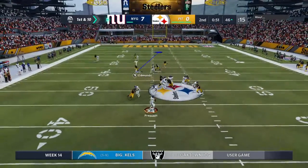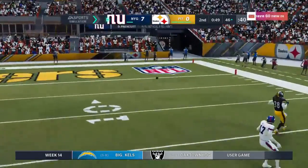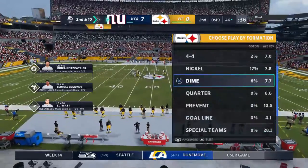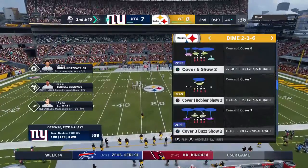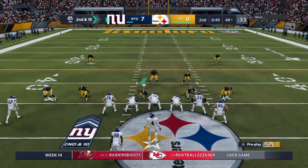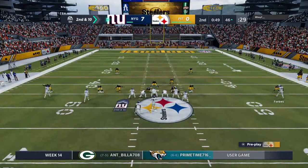Following the interception, here's Prescott. And it's incomplete. Took a shot, couldn't connect. Robert Woods, the intended receiver that time. But it'll be second down. That was nice work there defensively to force the incompletion. Now, even though this drive started in plus territory, they're still not in field goal range yet. So they can work towards another couple of stops and not allow that turnover to hurt.